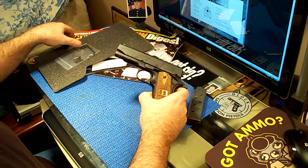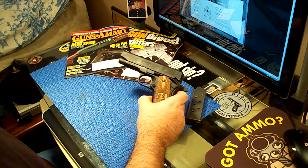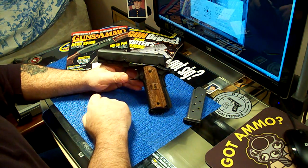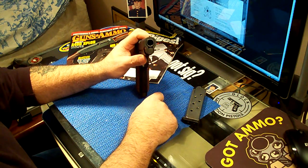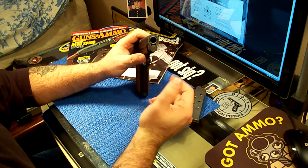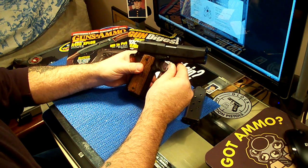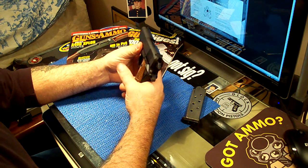This is called the Springfield Armory. It's a GI. It's called the Champion. There it is. Champion 45. Doesn't have a bushing. Has a bull barrel, so it's fewer parts. I like the bushing. I'm a bushing guy, but it's not a big deal. And it's tough. It's rough. And I think it's an awesome carry gun.